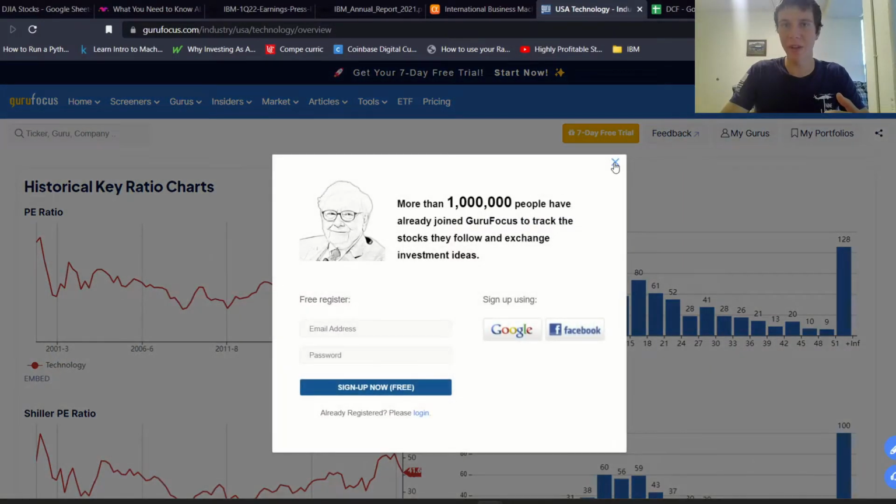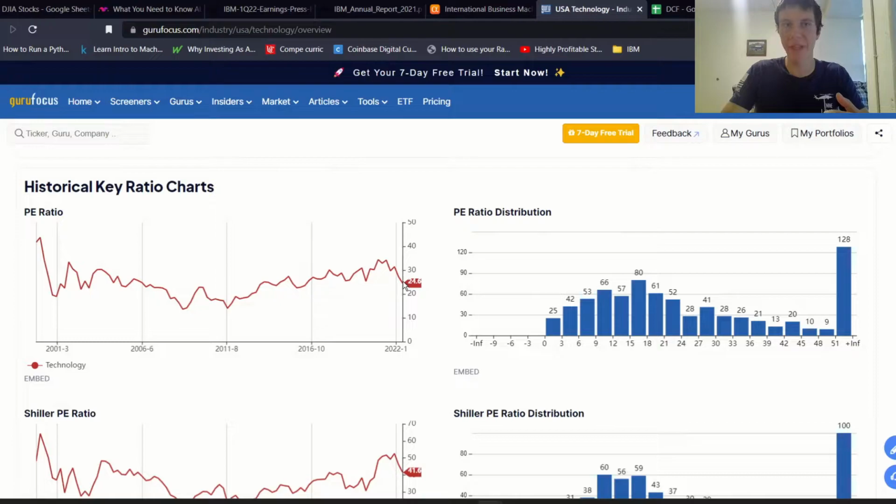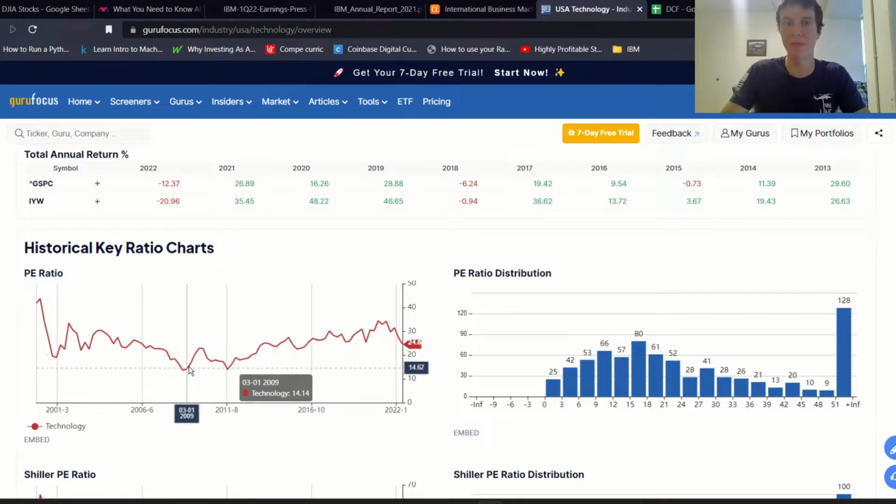And this chart says the current value is around 24.6. And we can see it's sort of in the middle of where it's been over time. It's definitely not the highest it's been, but it's definitely not the lowest either. So not a bad time in general to be buying technology companies, but it could still be argued that they have been more undervalued in the past, which definitely makes sense.